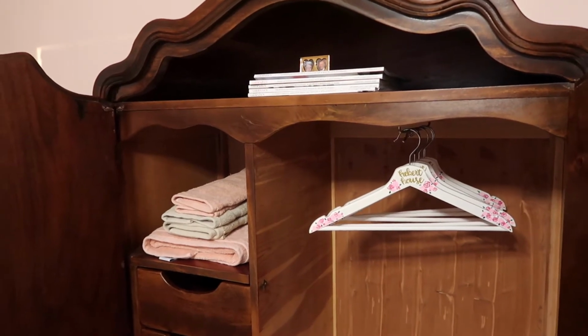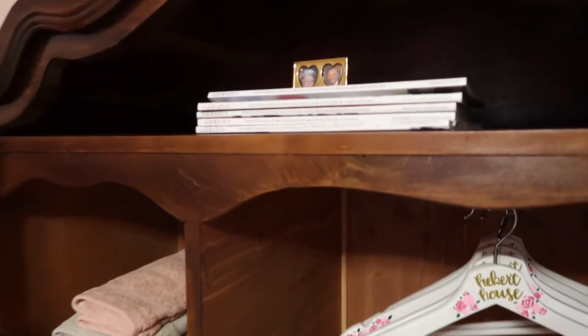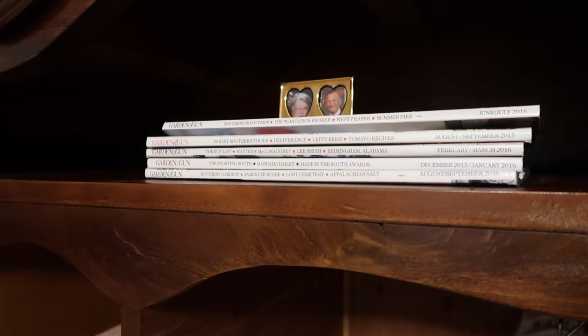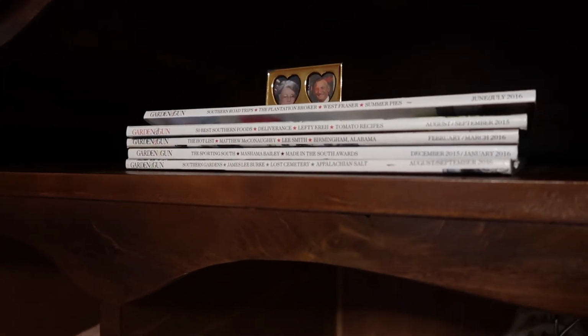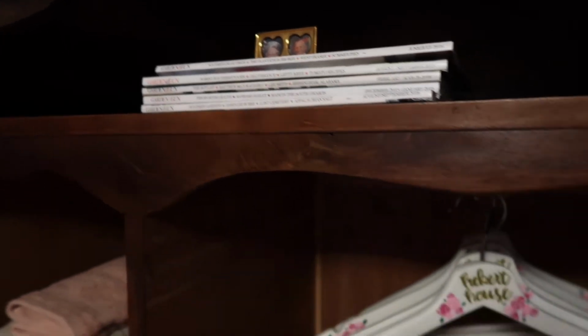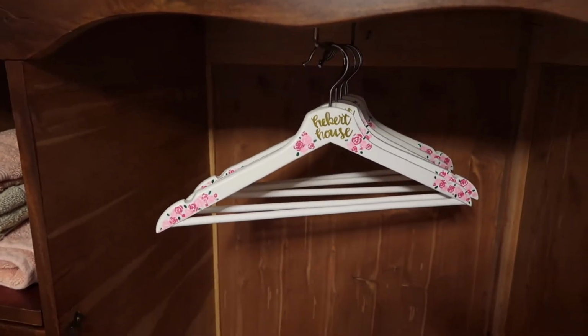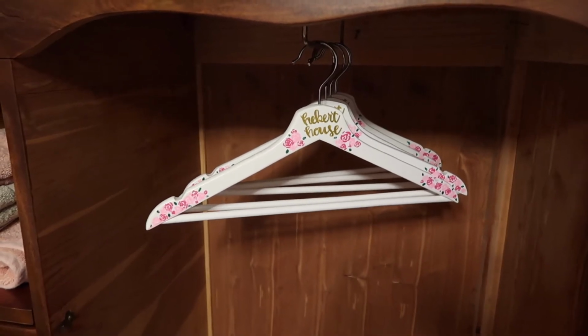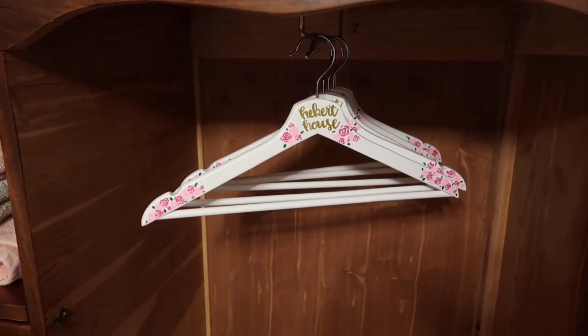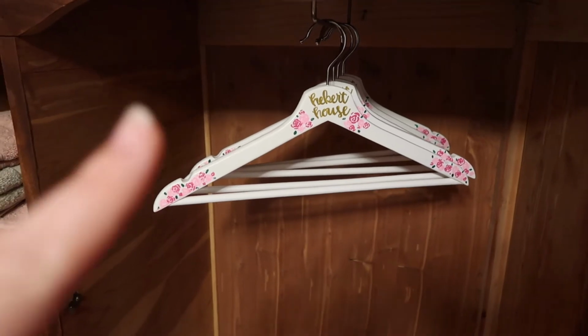Alright, so here's what is in the armoire. Up here, I have some issues of Garden and Gun. It is my favorite magazine, and so I leave those in here for guests to read. Down here, I have hangers for our guests to hang items. Our closet in the guest room is my gift wrap closet, so I have this that they can use for their stuff. So I have hangers here that say Hebert House.